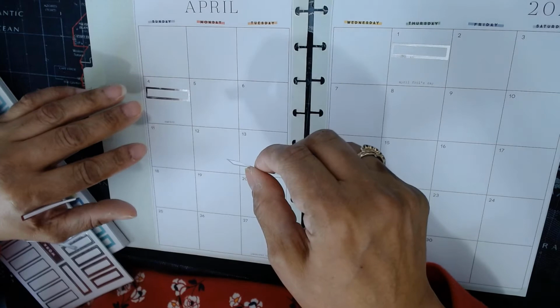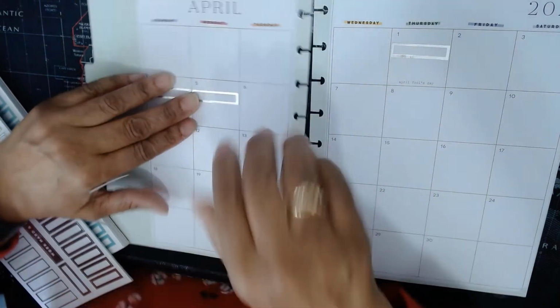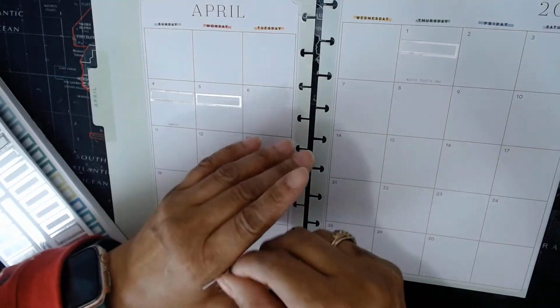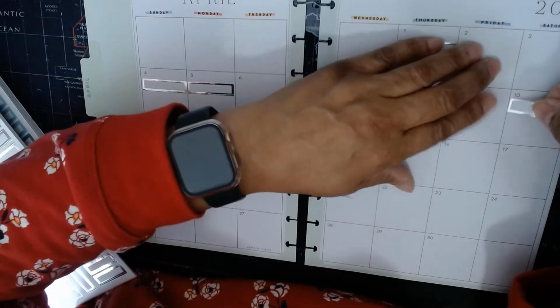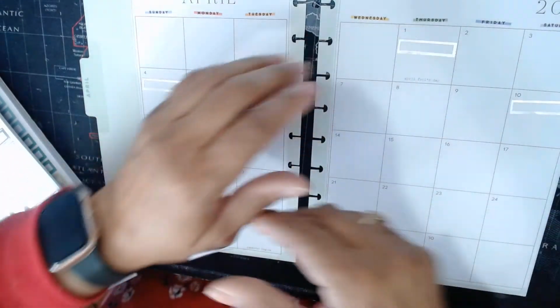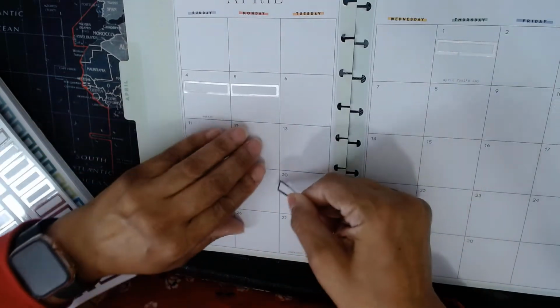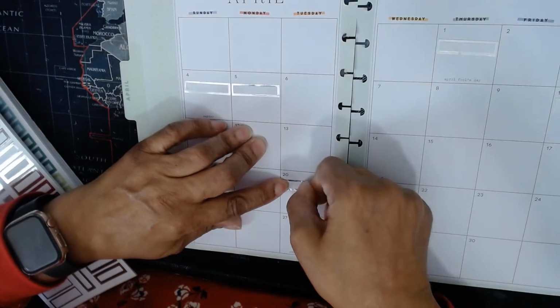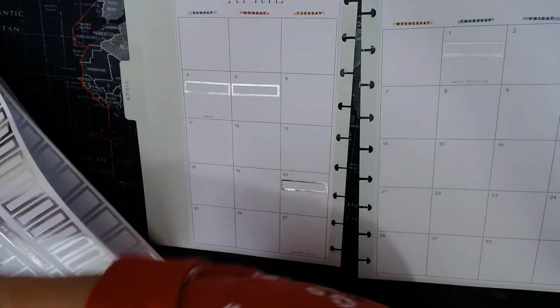And also April 5th. Now I'm kind of putting them near the top because I will be doing other book reviews on these same dates. April 10th is also Bookish. April 20th is Bookish. I need a handful more.